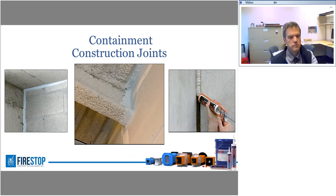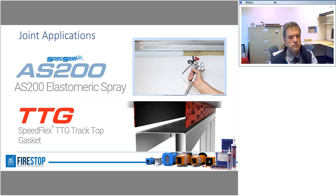Construction joints, we talked a little bit about the fact that the intumescent sealants, the red sealants, are not typically what you want to use there. The products you want to use there are typically going to be something that will allow for movement. We call it elastomeric. So be careful in your facility when using the red intumescent sealants in head of wall and joint applications. We also manufacture a spray as well as a new product called TTG.